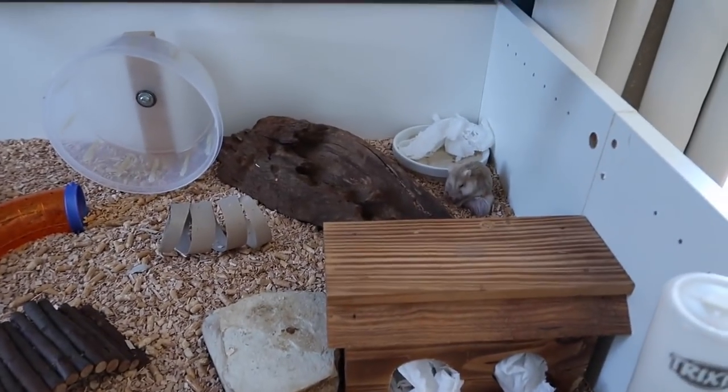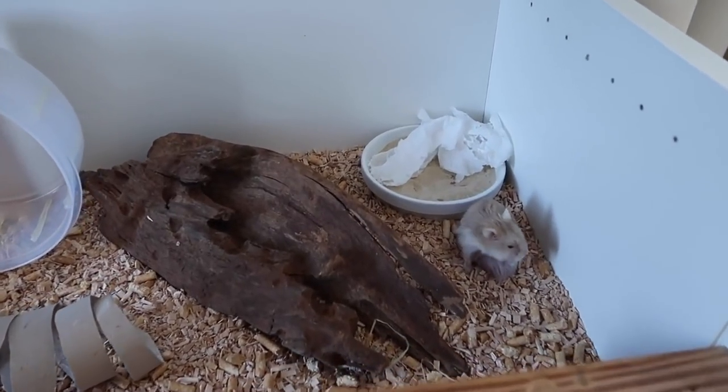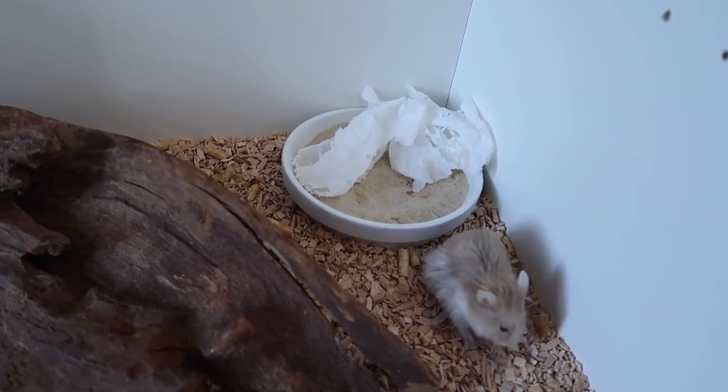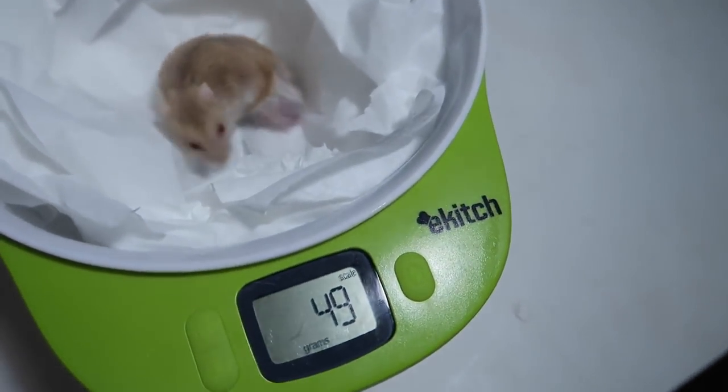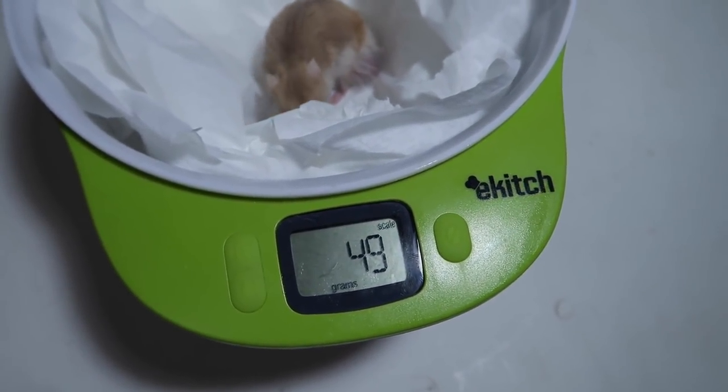Good morning, you. What are you doing up so early? Huh? And what have you done to your sand bath? Is that your new bed? Let's see what he weighs. Why, he's not even close to 25.